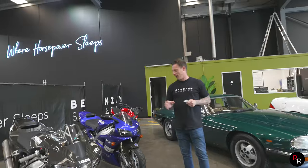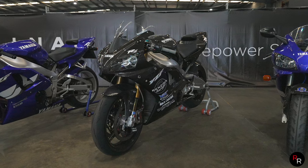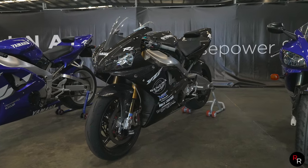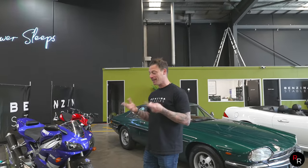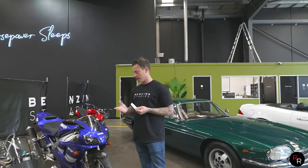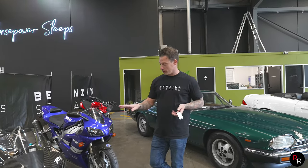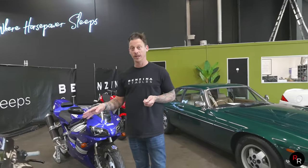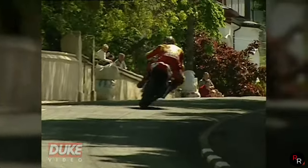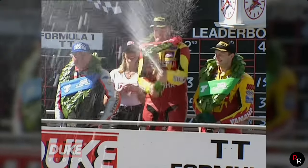This thing pretty much has every single part changed on it, bar the frame and I think the headlights, even though they've been modified. One day I was looking through it to try and figure out what hadn't been modified, because it's easier to say what hasn't been modified than what has. But a couple of really noteworthy parts on this bike is David Jefferies' Isle of Man winning race radiator. So this is the radiator that was on David Jefferies' Isle of Man winning bike. It lapped the Isle of Man and won. Far out. That's pretty cool.